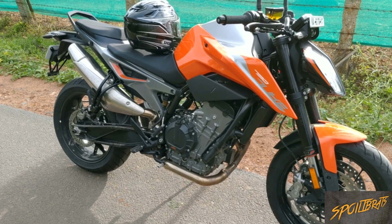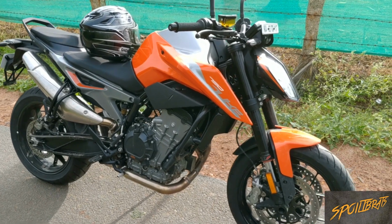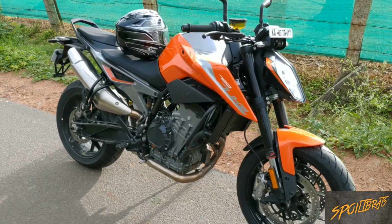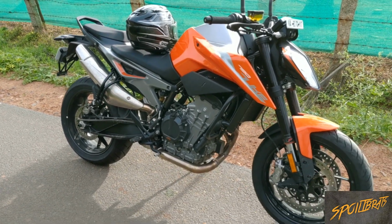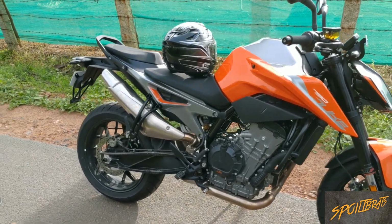The gearing is short all round, right from first gear to the sixth, and there's always a huge amount of torque. The bike feels sprightly and punchy if you're in the right gear, or if you're in a higher gear, there's always plenty on offer.